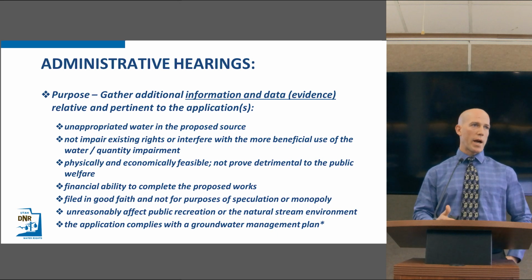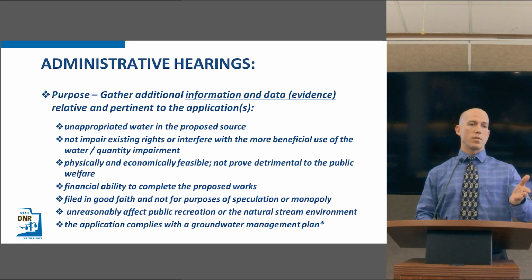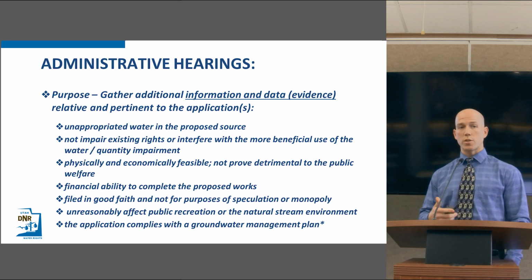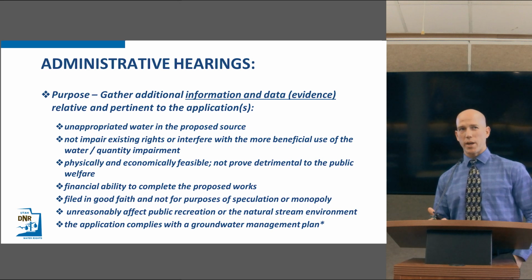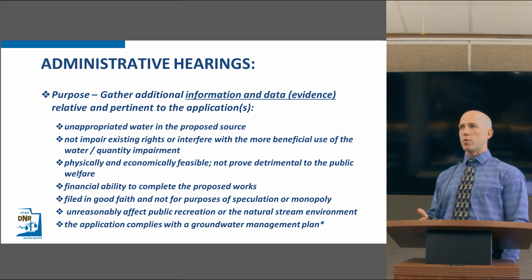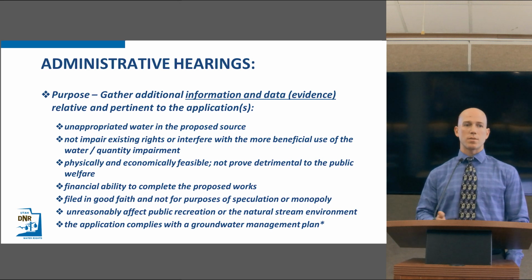So it's very black and white. We present it to you so that if you're an applicant or a protestant, you know where to go to look for these. You kind of have an idea of what they mean, and you can fit your application or your protest or your response to protest into the statutory criteria. A lot of people bring up information that is not really within the state engineer's powers or purview. They'll say, we don't think this fits within zoning or something like that, and that's not part of our criteria to evaluate these applications.